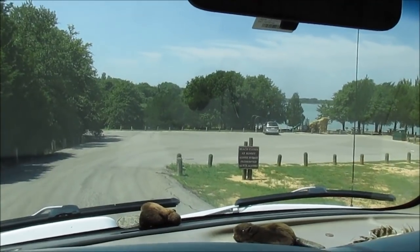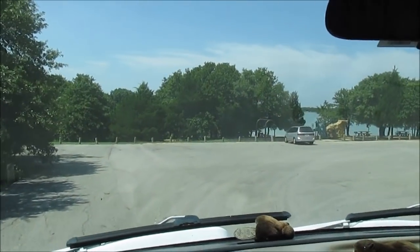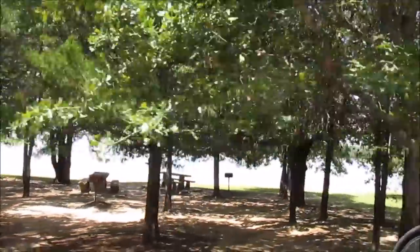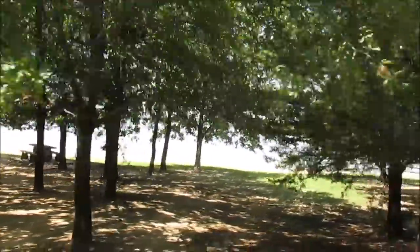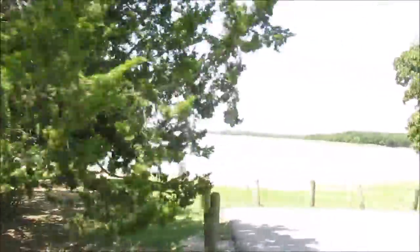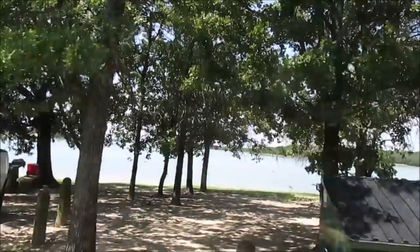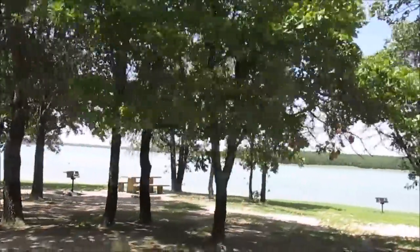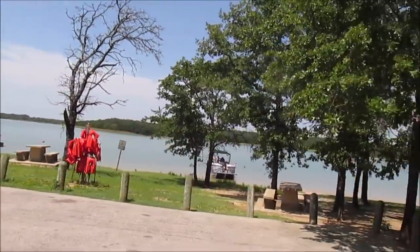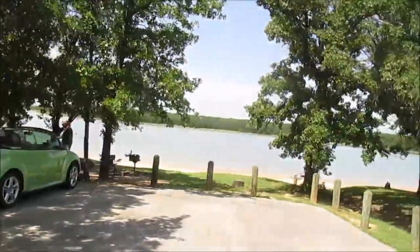Sunset Beach closes at sunset. Well, I guess that's why it's named that. Really cute little playground right here on the beach. Kind of a day use area. Very nice. Three life jackets to borrow. Very, very cute.